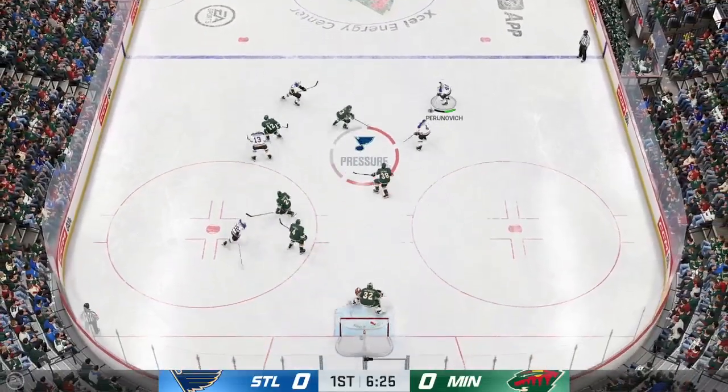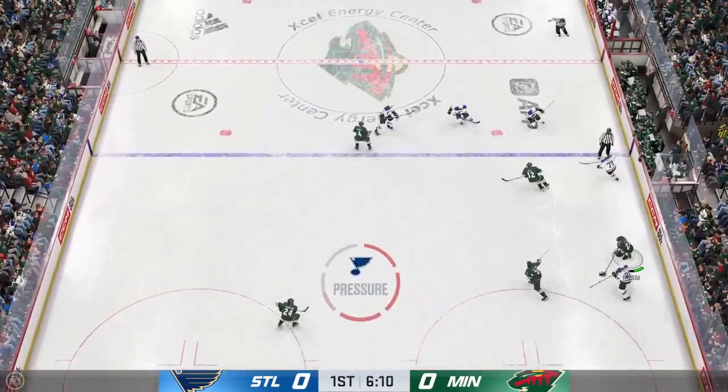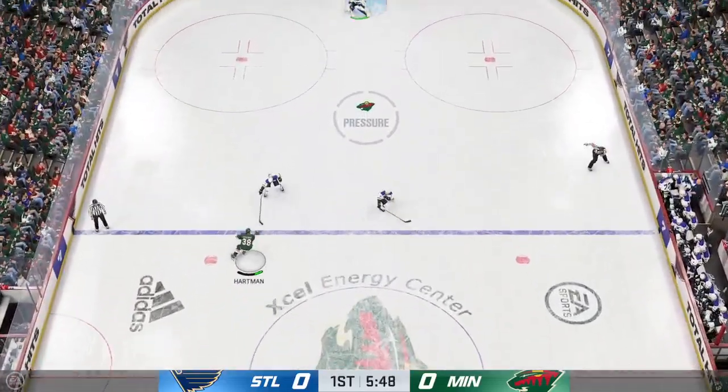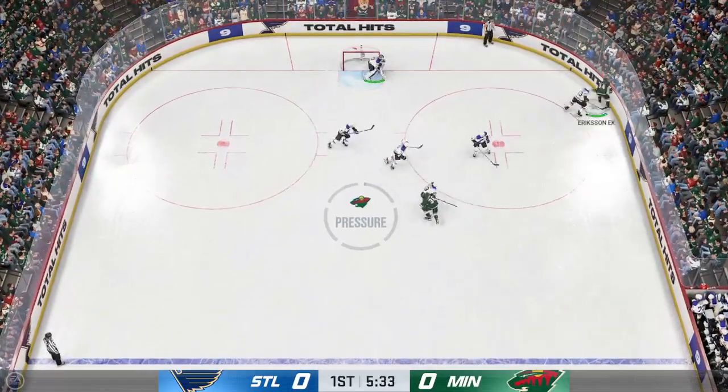The Blues scoop it up along the boards. Moves it quickly over to Hartman. And lowers the boom with a big-time hit. Wow, this is a message-sending hit, isn't it? When you get all of your opponent and you're able to separate the body from puck, you know you've done your job. Message delivered.